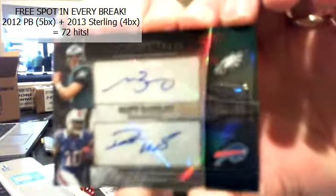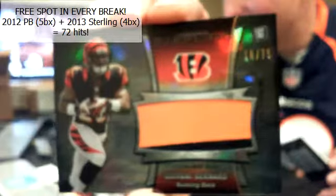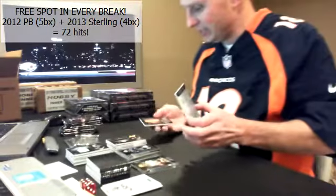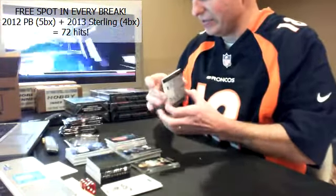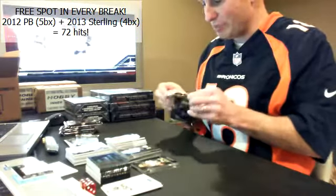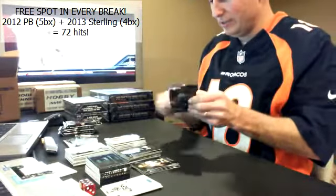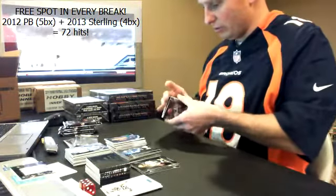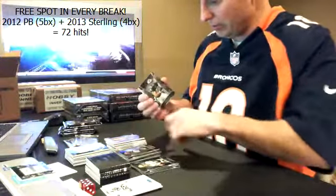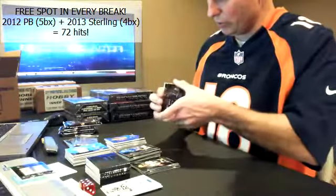All right, here we go. Next hit. Good luck. Oh, that's nice. For the Bengals, Giovanni Bernard. 16 out of 75, two color. All right, this box is a little bit stronger. Kobe Hamilton rookie, Zach Ertz rookie, and Robert Woods rookie.